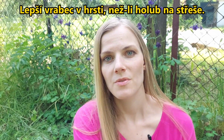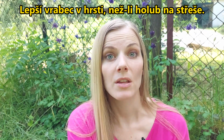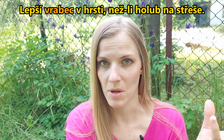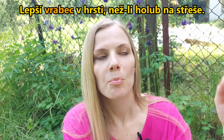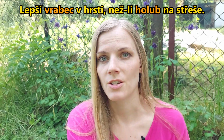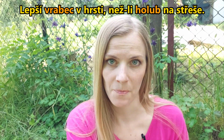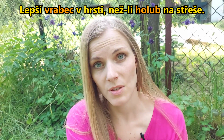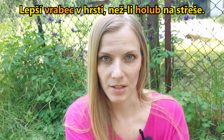This literally translates in Czech as it is better to have a sparrow in your hand, lepší vrabec is a sparrow, than a pigeon on the roof, než holub na střeše. Lepší vrabec v hrsti, než holub na střeše. Or sometimes we say nežli holub na střeše.